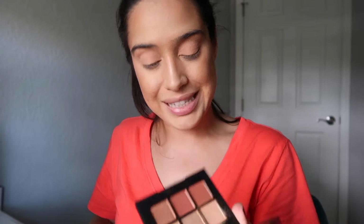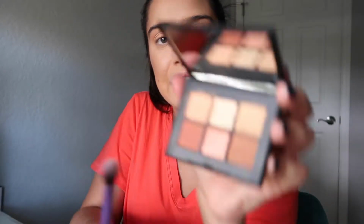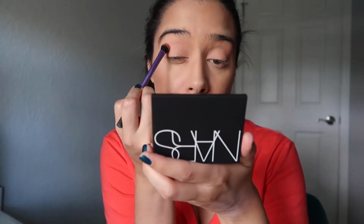So okay, then I'm gonna go in with a transition shade, and I'm gonna use Chateau, which is this sort of satiny peachy shade. And I'm just gonna put that on my crease, just my crease area.